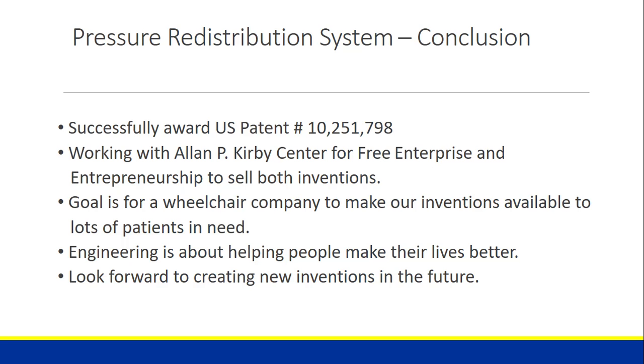All right, so for this one, we were successfully awarded a U.S. patent, 10,251,798. So almost a million patents have passed since we were awarded our first patent. We've been working with the Alan P. Kirby Center for Free Enterprise and Entrepreneurship to sell both inventions. We've been working with different marketing agencies. All of us have our own full-time jobs and careers, so we're really not in the business to make wheelchairs.